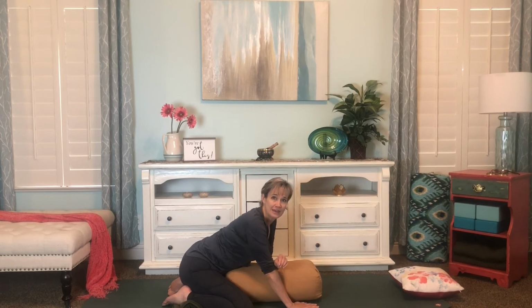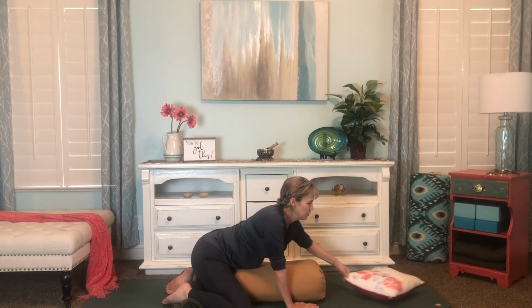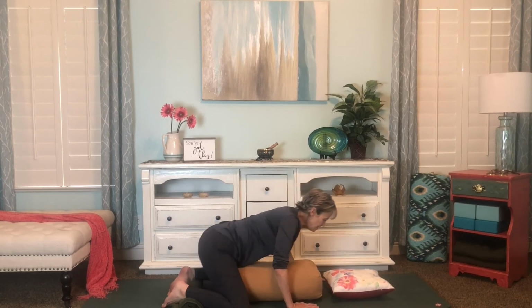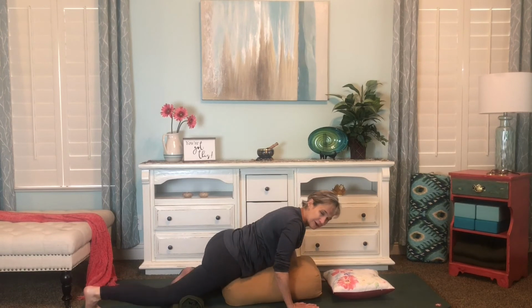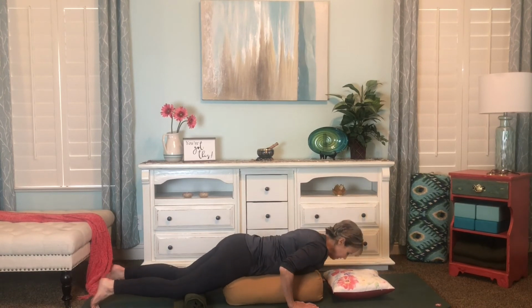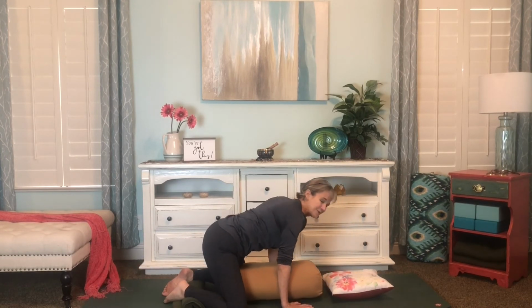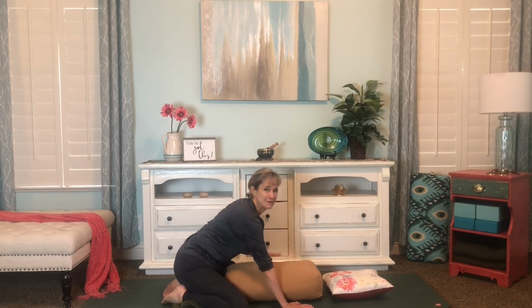If you can't get comfortable, another option that's a really nice option is to put a folded blanket or a pillow in front of your bolster. And then to just shift forward, let your legs go long, let the crown of your head come down and rest on that blanket. So that's another option. Find what works for you and begin to settle into your child's pose.